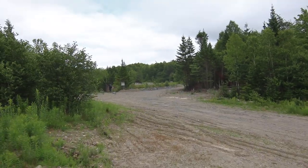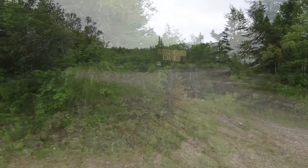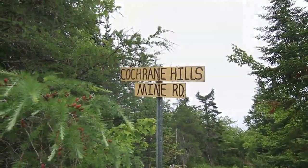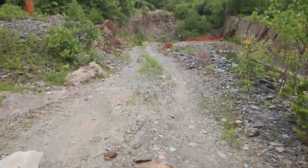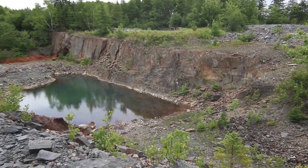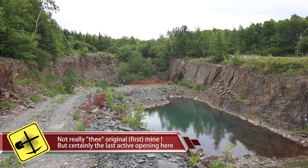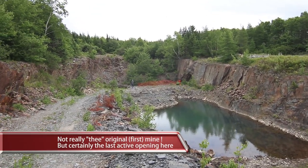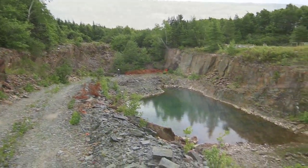The old decline from the original Cochrane Hill gold mine is up here. So here is the old original mine, and we're approaching the decline that goes into the rock face down there to the right. You can see a hint of it there beyond the orange fence. We'll get down there.